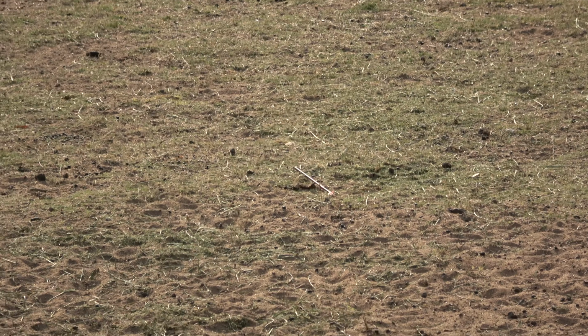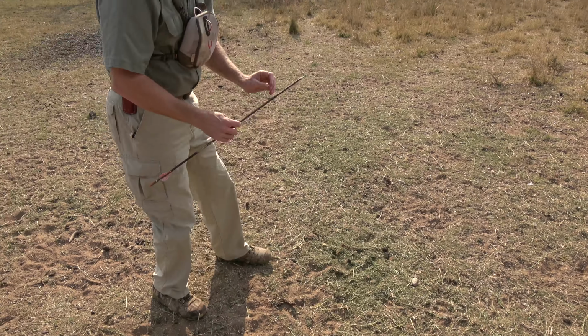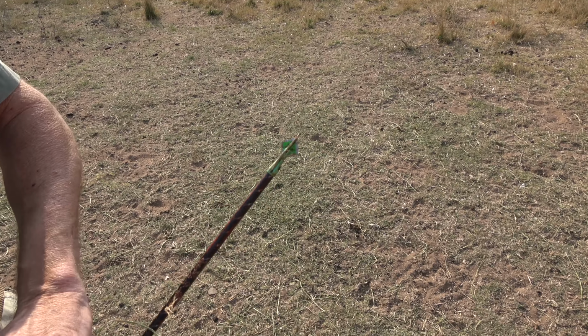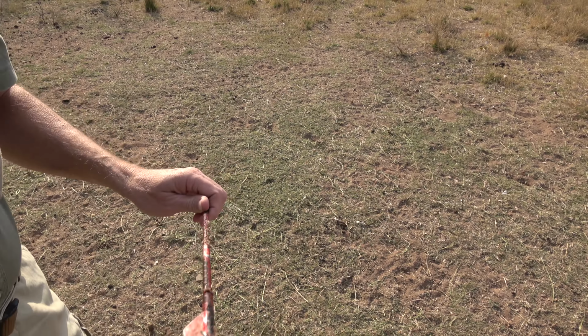There's my arrow. Nice pass-through shot. Okay, tell me, what have you shot just now? Waterbuck. Hopefully nice. Giant waterbuck. The guide says it's giant waterbuck. We will see. Well, this is where the arrow is, right here. The arrow went right through him. You can see. Perfect. Which arrows are you shooting? Dirt Nap, 100 grain. Got a clean pass-through on that waterbuck bull.